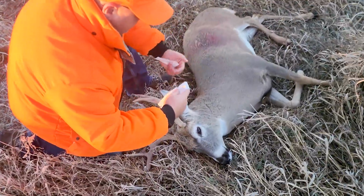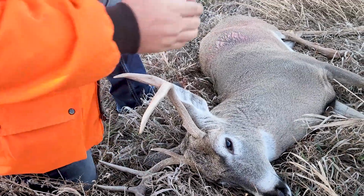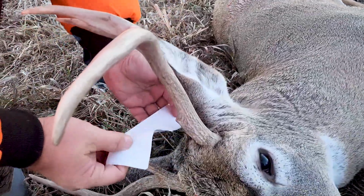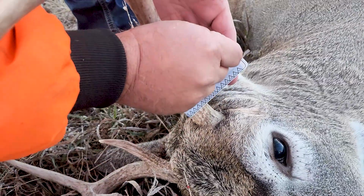Once a deer has been harvested, the hunter is required to immediately tag it. Notch the date out on the tag, either around the antler of a buck or through the ear of an antlerless deer, before that deer is moved.